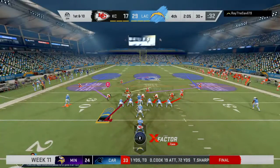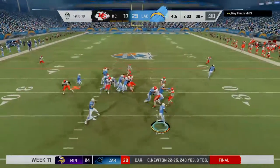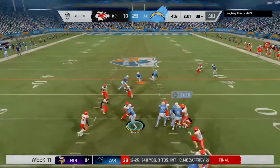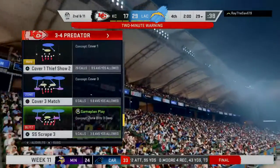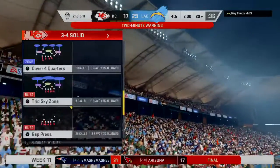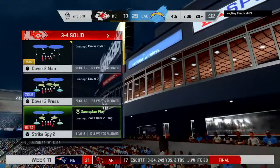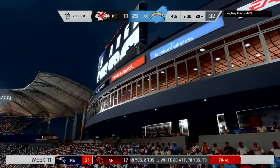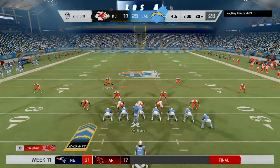The Charger drive about to get going. Big stop on the turnover on downs to get the football back, and now it's just all about salting this one away. Yeah, just slowly bleed the clock away. Clock's definitely on your side. And when we talk about analytics in the game, what is this one? Advanced win metrics? Because if you take care of the football here, bleed the clock down, with about 95% chance of winning it. I'd say 95 or better.